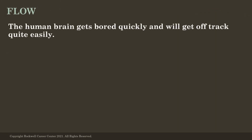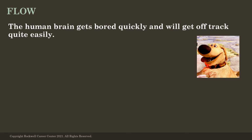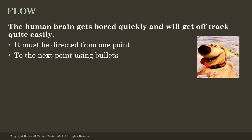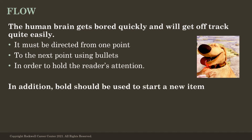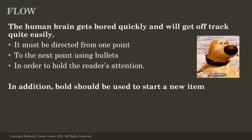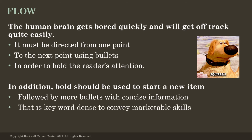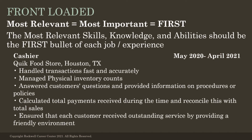And again, it has to flow. The human brain gets bored really quickly and will get off track quite easily, like the dog from Squirrel. So it must be directed from point to point. So the next point, using bullets in order to keep the attention of the reader. In addition, bullets should be used to start a new item, followed by more bullets with concise information, keyword dense to convey marketable skills. So that's the reason that we do the bullets the way we do.